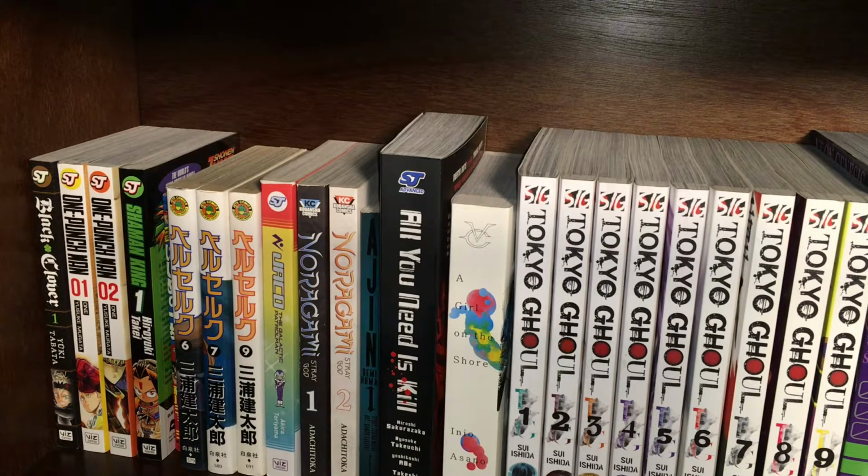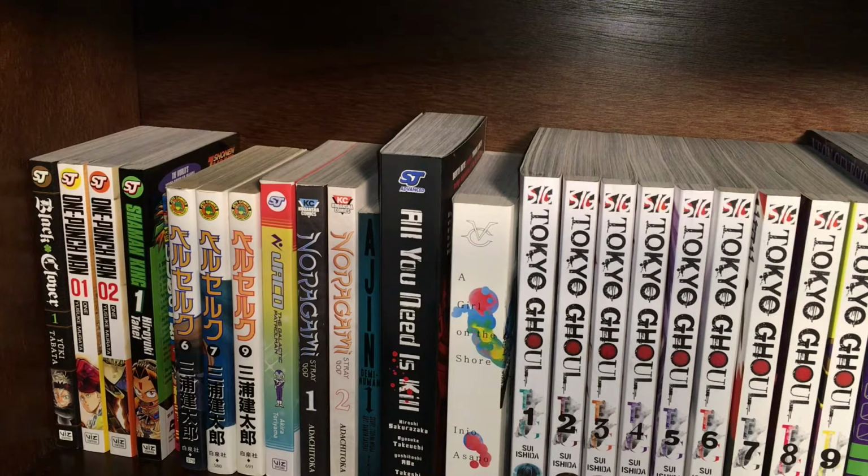All You Need Is Kill is a pretty decent manga, but it's a bit underwhelming at times, and it's nowhere near my favorites list. A Girl on the Shore, which is a pretty good story, but there are just some scenes that I wish weren't drawn, because, I'm not gonna go into it, but I should probably sell A Girl on the Shore, because it's kinda nasty if you know what I mean.